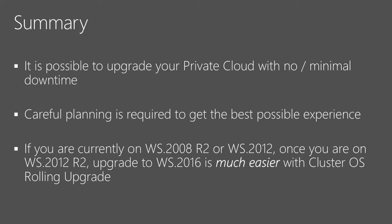But we believe that at the moment it's a small number of customers, and we're still looking to identify exactly what the issue is. And we've had lots of customers who've done it with no problem. Exactly.